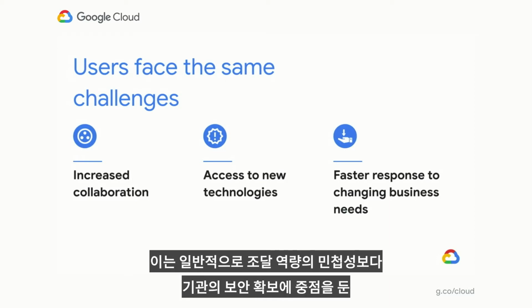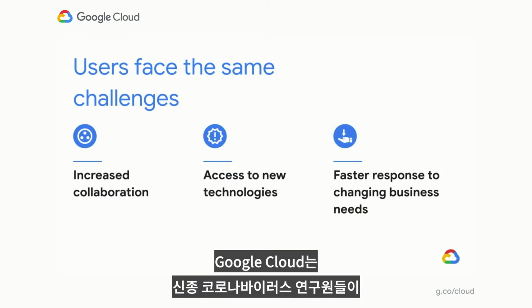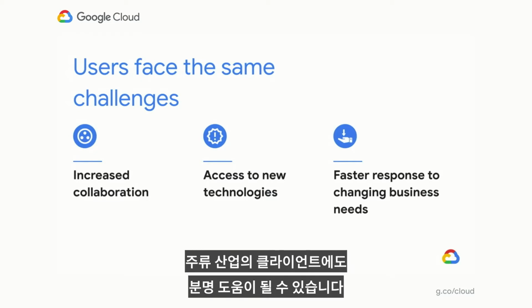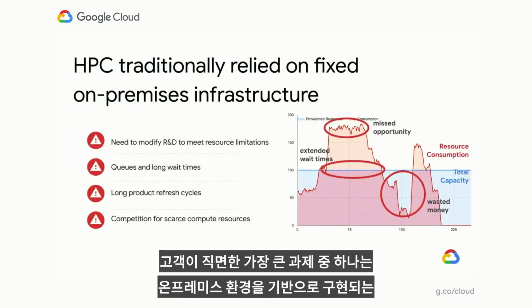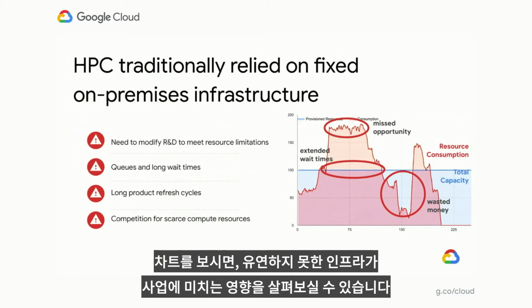That is primarily because their need for security controls is higher, and typical procurement policies are not designed with agility in mind. Just as Google Cloud is able to address these challenges for COVID researchers, it can help customers in mainstream industries as well. Let's look at some specifics. One of the biggest challenges customers face is the fairly rigid infrastructure that you deploy on premises. The chart in this slide is an illustration of the business impact of having a fixed infrastructure.